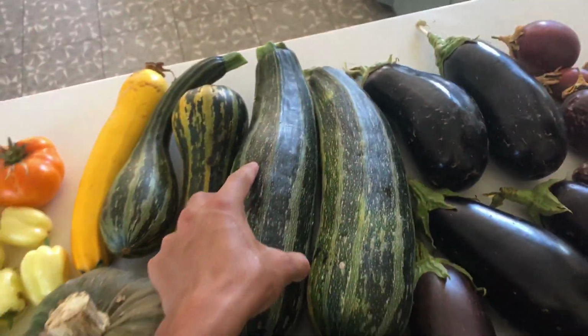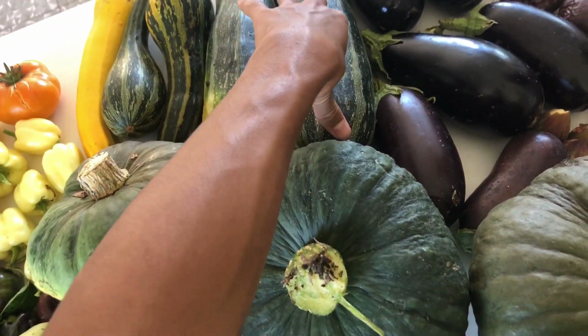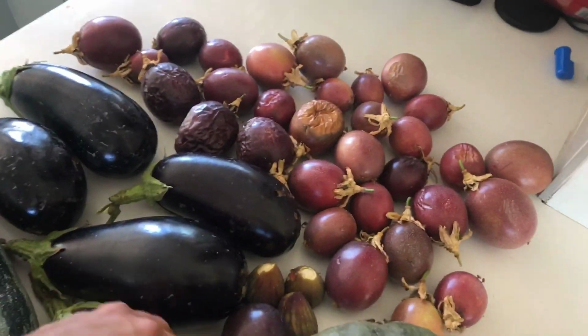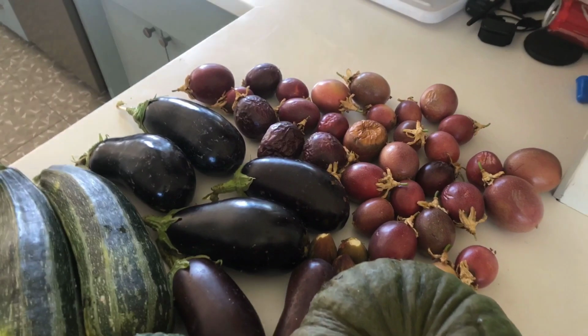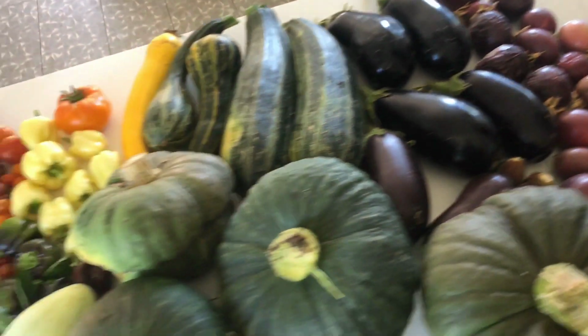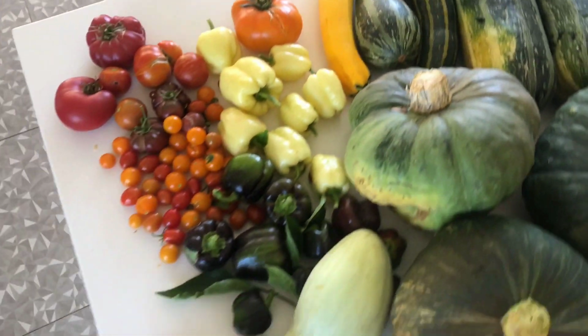Zucchinis, gigantic. I didn't even know these were here, and I guess my dad didn't either because he just left them. I picked a bunch of these. They might not be as big as they can get, but I saw that they were starting to turn brown, which means getting overripe. Tons of passion fruit. We're gonna have to make some juice with this. A bunch of peppers, good amount of peppers.